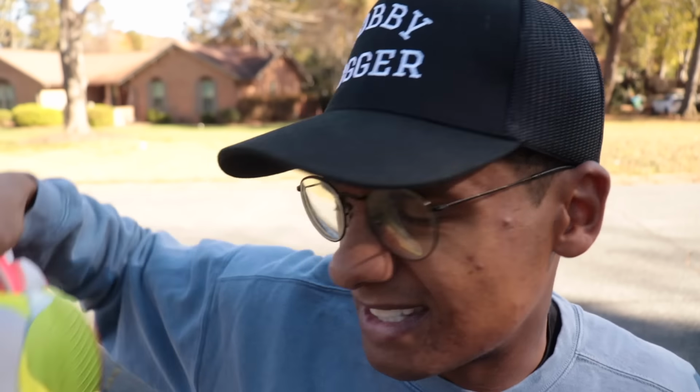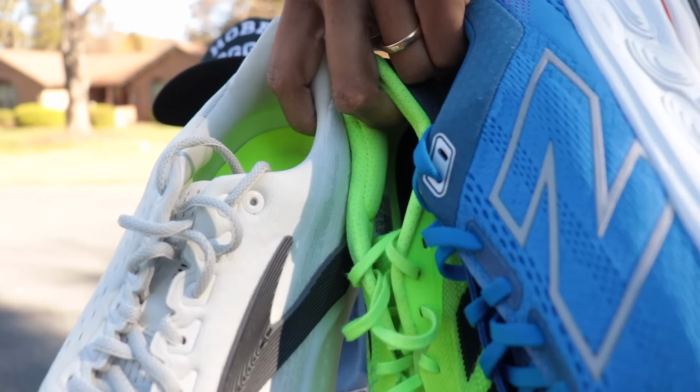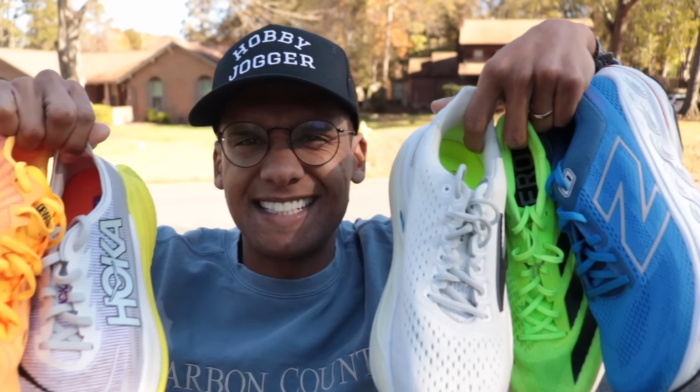Fellow hobby joggers, we're talking shoe rotation today. Look at this. Bada boom, bada bang. That's a lot of shoes. We got a lot of stack. We're gonna be talking about how to approach the art of adding shoes into our arsenal.